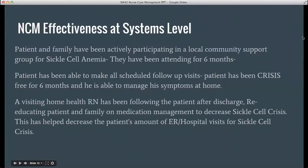Hi, everybody. My name is Michelle. I'm going to talk a little bit about the nursing case management effectiveness at the systems level. The patient and family have been actively participating in a local community support group for sickle cell since discharge, and they've been attending this community support group for 6 months. The local support group gives the patient and the family some support that they need outside of the hospital that will help them better manage their symptoms of sickle cell.